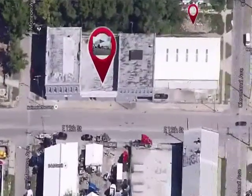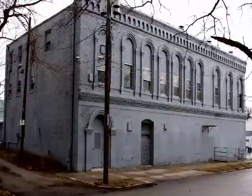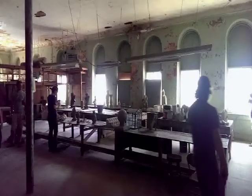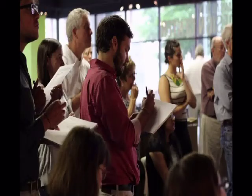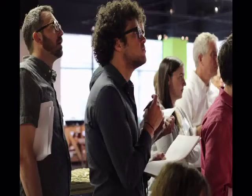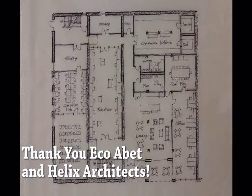Check this out. This spring we made a ridiculous offer on a warehouse down the street for less than $30,000, and we got it. We own this 20,000 square foot building debt-free, and we're going to build a dream. This summer, 20 architects in Kansas City came together pro bono to help us design this dream. A dream for the next generation.